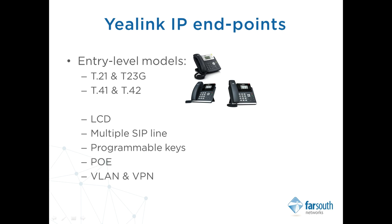Recommended entry-level Yealink IP phone models are T21 and T23G, and the T41 and T42 models. These Yealink models offer an intuitive, informative LCD screen, multiple SIP lines which may be provisioned to multiple SIP accounts, a range of programmable keys, Power over Ethernet or PoE, which enables the phone to receive power over the Ethernet Cat5 or Cat6 cable, typically via a PoE-enabled Ethernet switch.